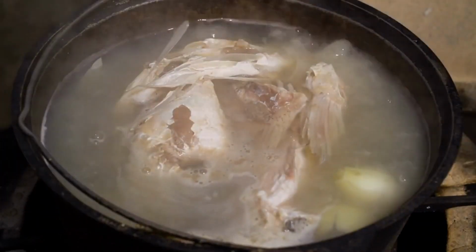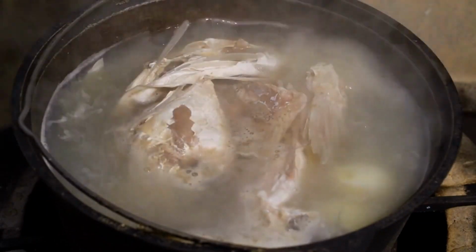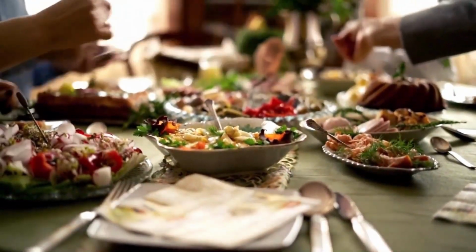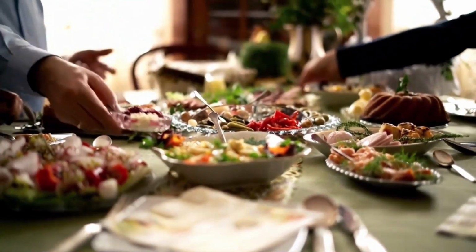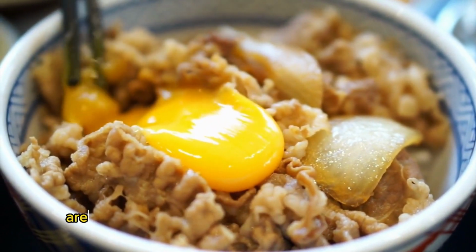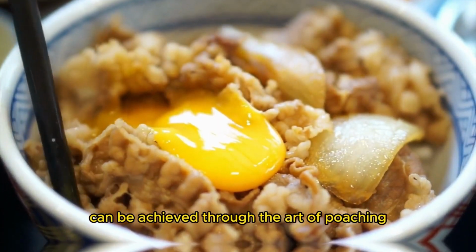By using flavorful liquids like broth, wine, or herbs, chefs can create a delicious poaching liquid that imparts its essence into the ingredients. The gentle cooking process also allows for precise control over the doneness of the proteins, resulting in moist and perfectly cooked dishes. Poached eggs with their velvety yolks and delicate texture, or a tender poached salmon fillet, are just a few examples of the culinary delights that can be achieved through the art of poaching.